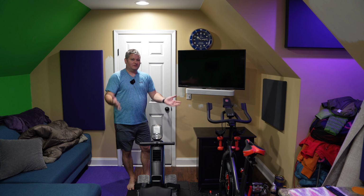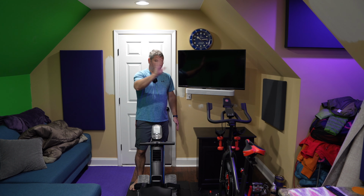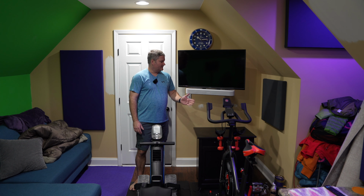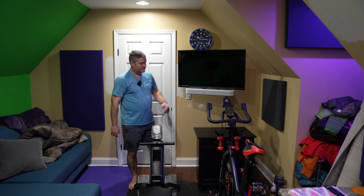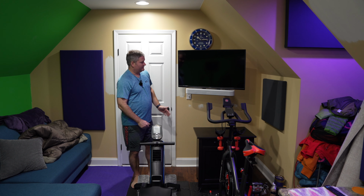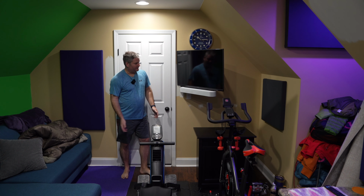So this is my YouTube studio. It's a somewhat smaller space, but even so, this room is acoustically treated for my YouTube productions. When I'm editing and reviewing my videos, I want the best audio experience possible. And if I'm working out on my rowing machine, my exercise bike, or just sitting on my sofa over there, I want to be able to rotate my TV accordingly. So that would be the sofa.